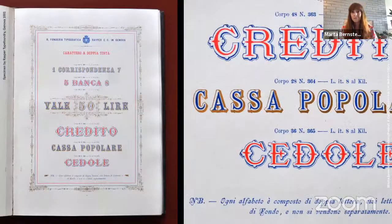There's only one type specimen that survived of this type foundry from 1881, and it's an extremely beautiful one, very nicely printed. Of course, none of these designs were original, but the quality of type must have been pretty high because of the quality of the imprint.